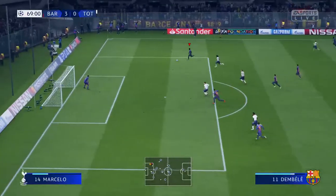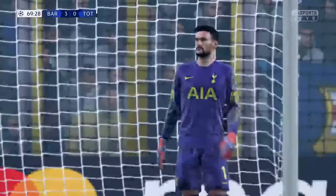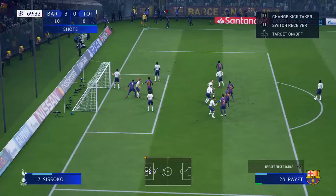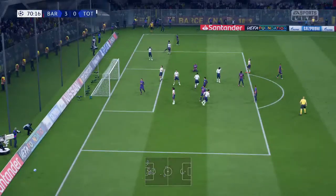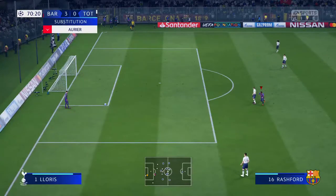Tremendous vision, he's really sliced them open. Superb save from Hugo Lloris. It's a Barcelona corner, and played short. Well, it makes a pretty picture for those photographers behind the goal, but I'm not sure he was ever going to score with that bicycle kick.